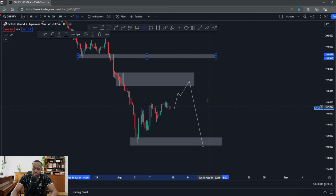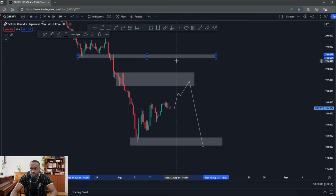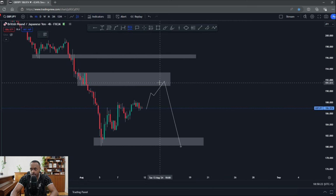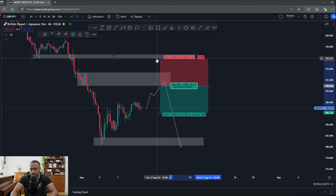So I don't expect us to get there, but of course, if for some reason we see a really bullish push, then keep an eye out on 196.259. But most likely, this will be the area of focus for pound yen next week, around the 192 mark. So yeah, lovely move down, looking for a pullback of that. We'll be finding some entries in this area if we get there.